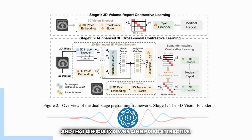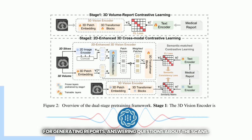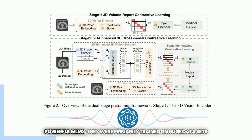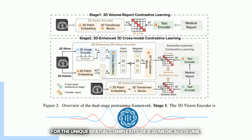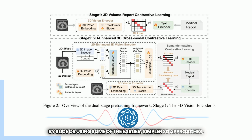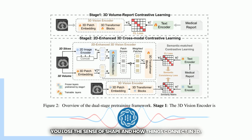Exactly. And that difficulty is why AI help is so attractive. As you said, these multimodal LLMs show a lot of promise for generating reports and answering questions about the scans. But the big hurdle we keep hitting is that most of these really powerful MLLMs were primarily trained on huge datasets of 2D natural images, cats, dogs, landscapes, and text. Their vision parts aren't really built for the unique spatial complexity of a 3D medical volume. Right. And trying to adapt 2D methods like processing slice by slice, or using some of the earlier, simpler 3D approaches, just doesn't capture that crucial volumetric detail. You lose the sense of shape and how things connect in 3D.